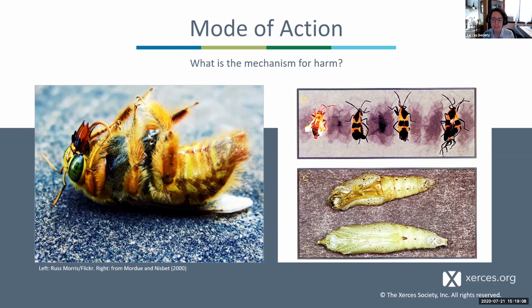So mode of action is a term that means the specific way or the mechanism by which a pesticide causes harm. And generally, the most common modes of action for insecticides are those that are targeting the insect nervous system. So these nervous system actors are basically a lot of different ways to fry an egg. Lots of different ways to overstimulate the nervous system, leading to paralysis and death.